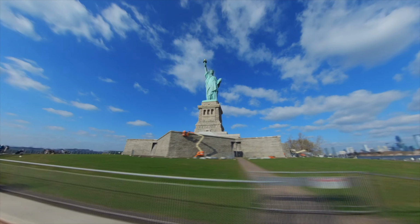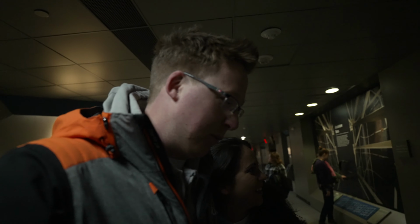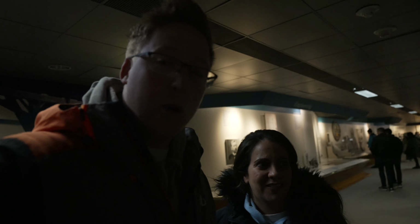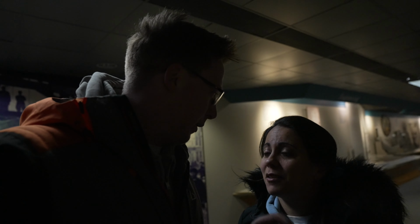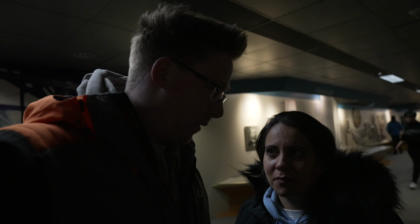So we're in the Statue of Liberty. Isn't this it? See him inside. Yeah, like the pedestal part. So we're not allowed bags in. We already went through security when you're getting on the boat, didn't we? Yeah, to get to the island. And it's like airport security, so we had to do all that. We then got to the island, came straight here.